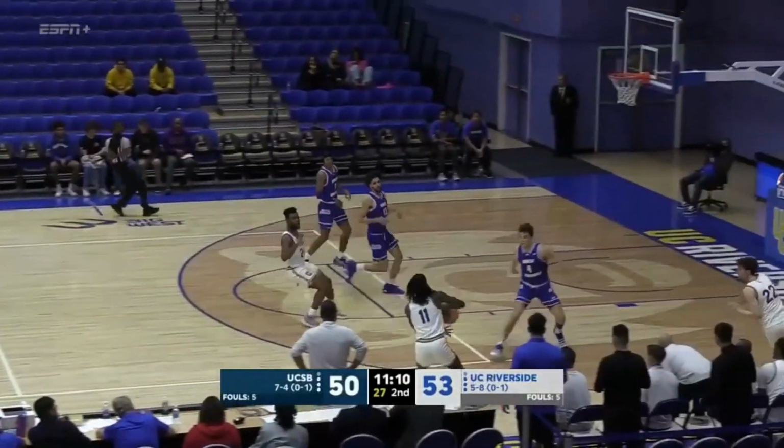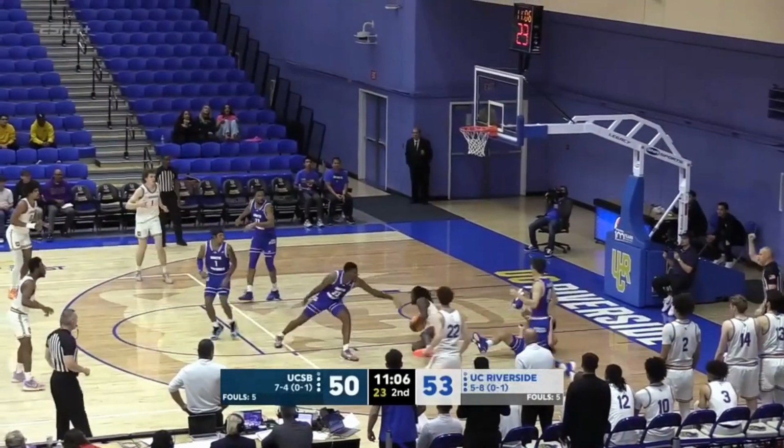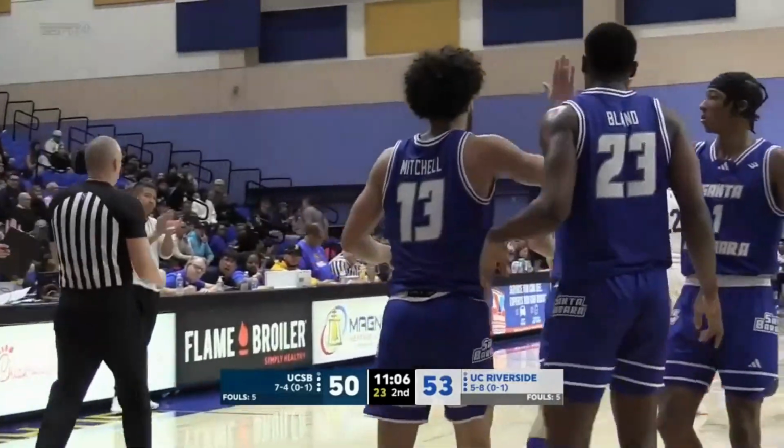Chris coming away with the basketball. Pickens to Turner. Back to Pickens. Tries to take Mitchell off the dribble and commits an offensive foul. That's good discipline.